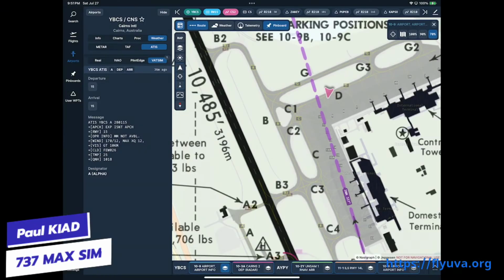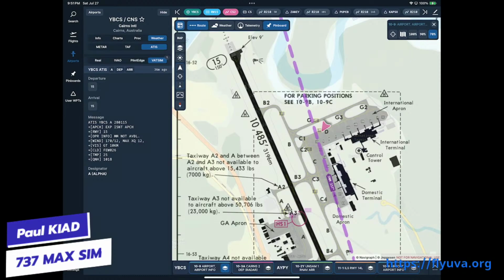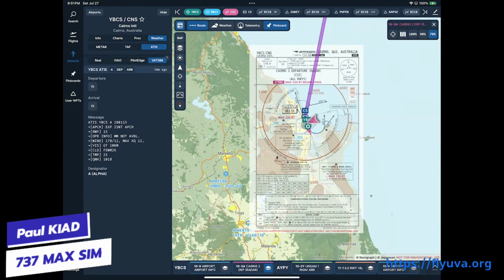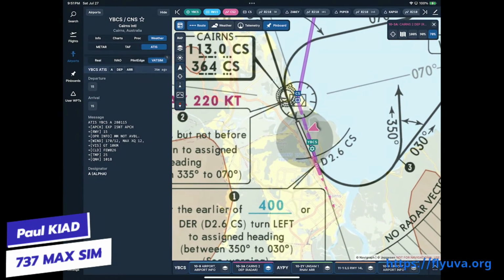So here you can see where we are at Cairns, and we're just pushing back facing right. The runways that will be ahead of us when we start taxiing, and we want to go to the end of runway 15. So we're probably going to go Delta, Charlie 1, Bravo 2, and then get a clearance to backtrack runway 15, so that we can get the full length of runway 15. Parking brake set. Then our routing is this Cairns departure, so we're going to be flying south.